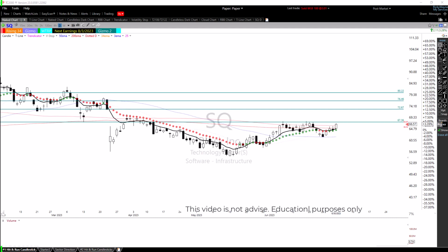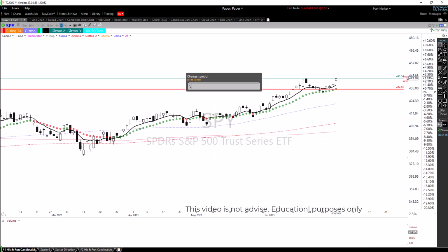This is Sunday, July 2nd, 2023, and I want to do a quick 5, 6, 7 minute video on a trade that I'm considering, and that's SQ. Before we look at SQ though, I want to take a real quick peek at the market. I'm looking for SQ to be a bullish trade, so what I'm going to need is the market to remain bullish.